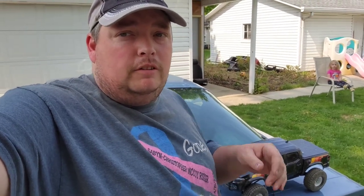But we're going to talk about one of the trucks that I picked up at Beat the Creek. This one was a brand new truck that I picked up at Beat the Creek. Enough focus on me, let's turn focus on the truck.